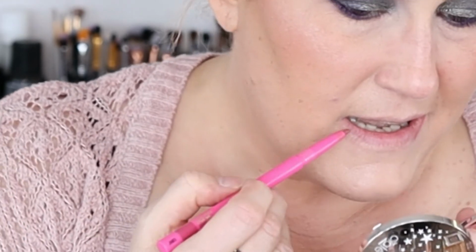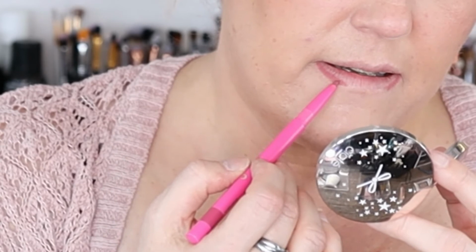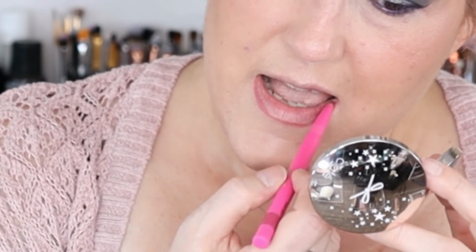Well, I am going to, I think, use this lip liner. This is by Juvia's Place. This is in the shade Love Me. These lip liners are really, really nice. I do think that this is a little bit more pink than I wanted to go, if I'm honest. That's really pink. Really pink. This eye look is way too cool toned for something like that.